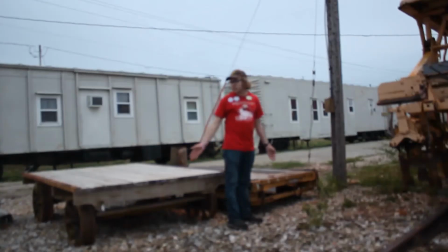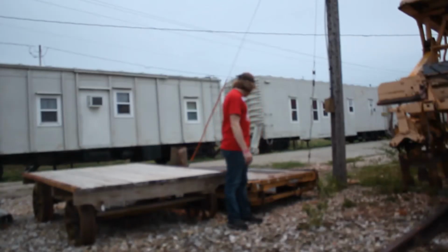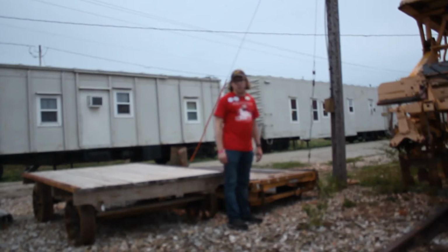Okay, here are two more that you see behind me, and they look a bit different than the one you just saw, and yeah, they're likely used as well.